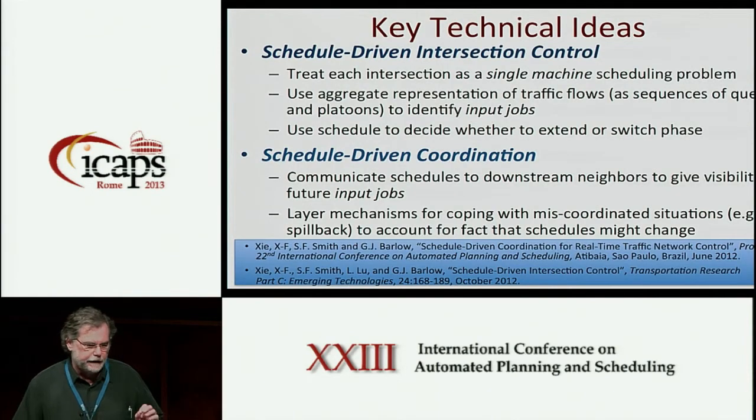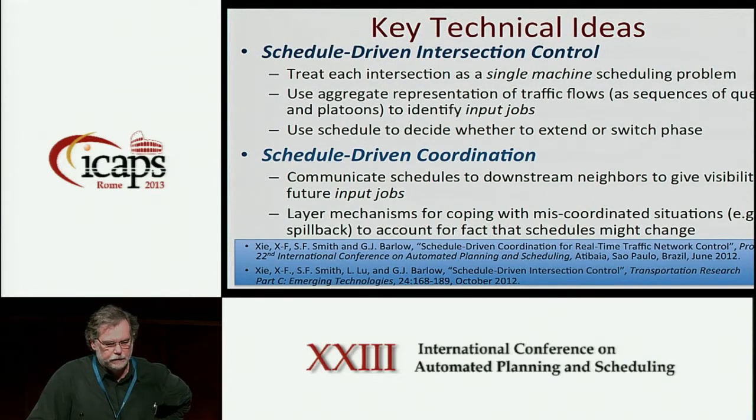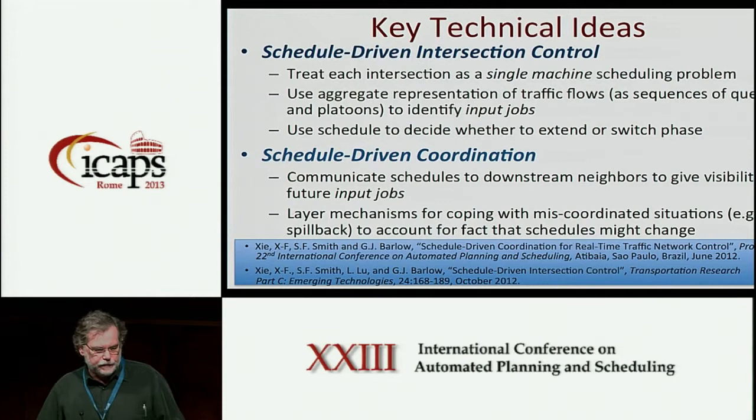There are two key technical ideas that I talked about last year that underlie the approach. The first is a formulation of the individual intersection control problem as a single machine scheduling problem. So we use an aggregate representation of traffic flows as sequences of queues and clusters, and those give us the input jobs to the intersection machine, if you want to think of it that way. Then we build a schedule to move those jobs through, treating them as non-preemptive. The second idea, at the basic level, is just to communicate schedules, these planned outflows, to downstream neighbors to give visibility of future input jobs.